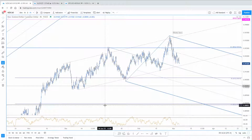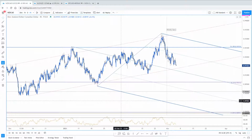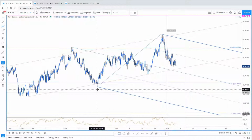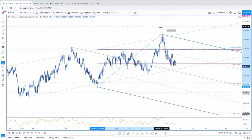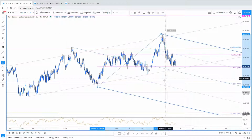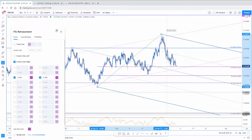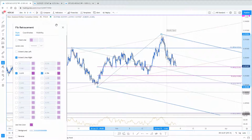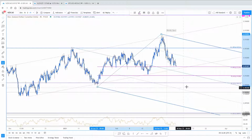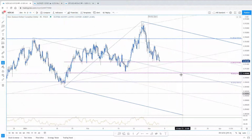Okay, so here's your yearly open. So if we were to get a little creative here and just work with the yearly range on this retracement, I bet you we'll find that the 618 is right there. Okay, let's stick with that. Margin, see how this pans out.